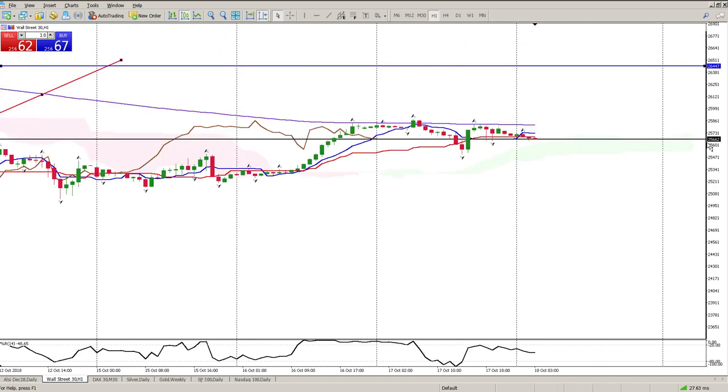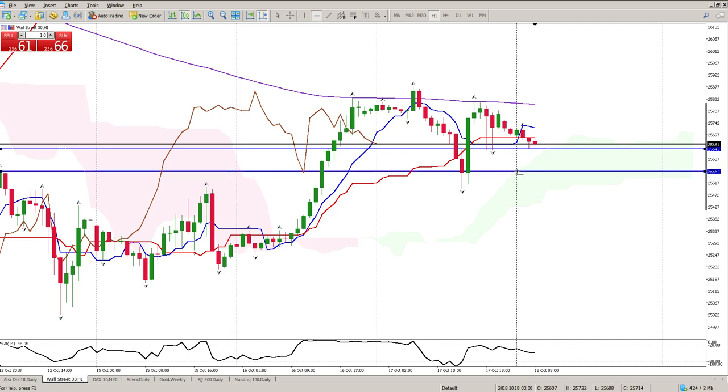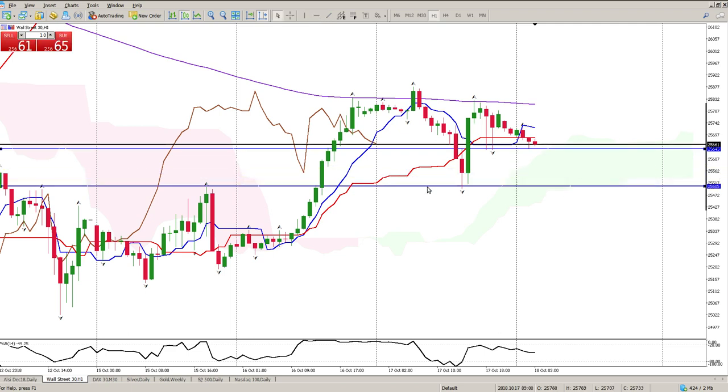Right, and then on the 1 hour, you can see we are above the cloud. Okay, we are now below Kijun-sen and Tenkan-sen, but Tenkan-sen is above Kijun-sen, so I would suspect more sideways movement. If you're going to trade the Ichimoku, you're going to look for price on the 1 hour bouncing off the cloud, and it'll line up with your levels. So we're on the first level. We're hitting the first level at the moment of 25,645, and the next level is going to be somewhere pretty much around the bottom here, and you can see you've got flat past the cloud here. So this is your line in the sand. If we break below 25,500, then you can expect more downside.